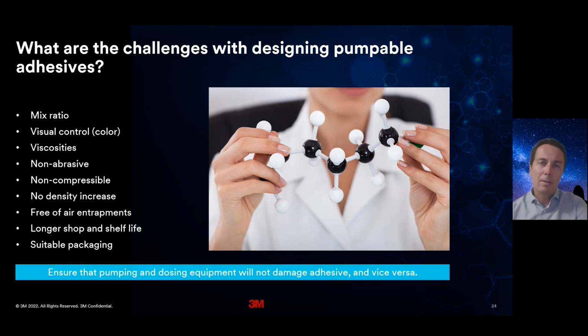We have listed some criteria on this chart, like a close mix ratio combined with a balanced viscosity and non-compressible materials or parts will minimize mix ratio variations. Or the right choice of packaging and good filling quality will eliminate defects of the parts. And if you are looking at low density void filling compounds and or core or edge fillers, the right choice of fillers combined with a good viscosity will ensure that density won't change while pumping.